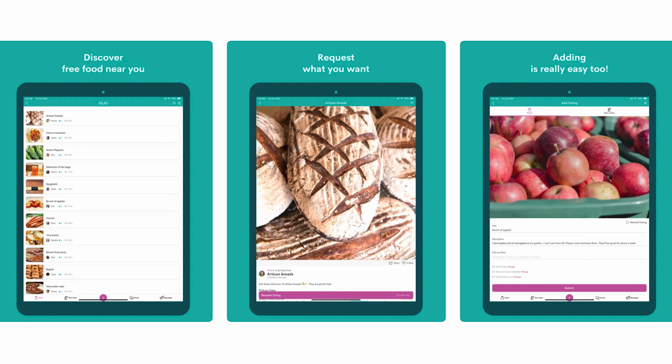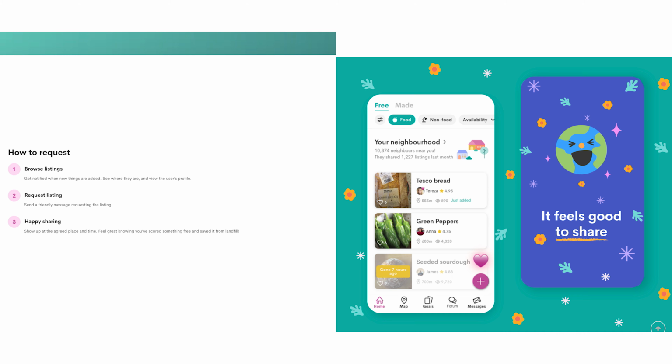Likewise, you can go on the app and see the listings of all the food items. If there's anything that takes your fancy, you can make an arrangement to go and pick it up. And it's a simple process. As a result, food wastage is reduced, and you can also get free food items. So things such as bread or vegetables, which might go off soon, or just anything like pasta, sauces, even home-cooked food, you're able to share or receive food items which would otherwise end up in the bin.